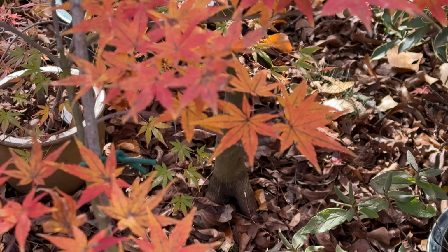But this one is Satsuki Beni. Not sure what Satsuki means in Japanese, but Beni is red in Japanese. So something red. And it's actually looking like its name indicates, extremely red right now. Alrighty, let's go on this side. Let's see. Sorry, I'm not trying to get you dizzy.